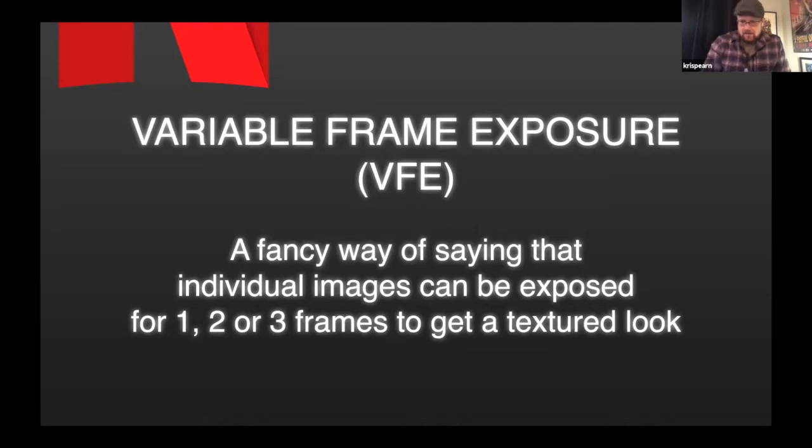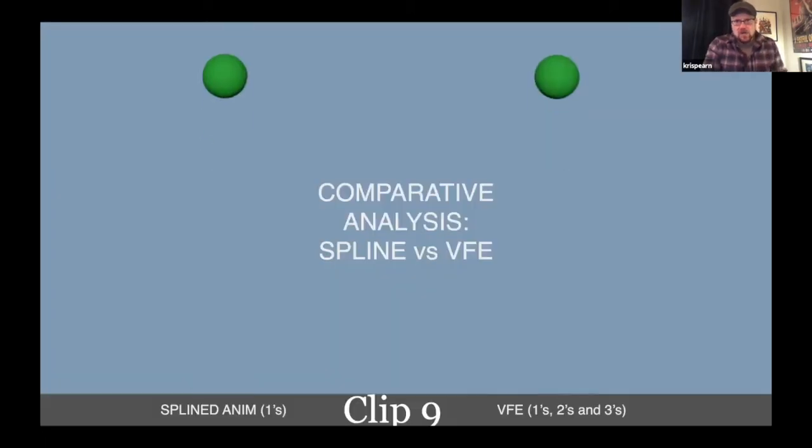Yeah. And now, while all this story and design stuff was happening, we were discovering how the movie would move, as in how we would animate. And I'm just going to run through this pretty quick, but one of the early concepts, and this is really a 2D idea, is variable frame exposure. So instead of shooting things on ones, we would pull frames to try to get the film to feel a little more handmade. So the comparative bouncing the ball here is, on the left, we have it splined on ones, and on the right, it's on twos and threes.